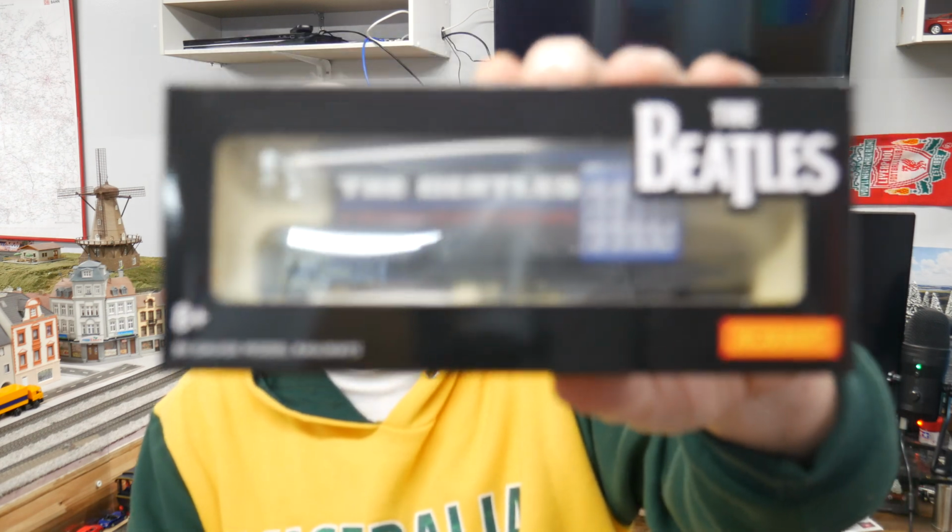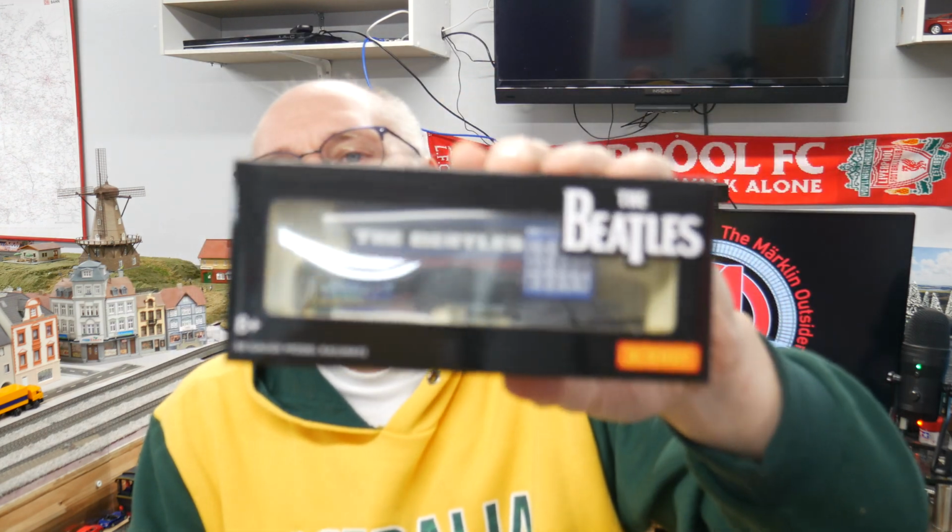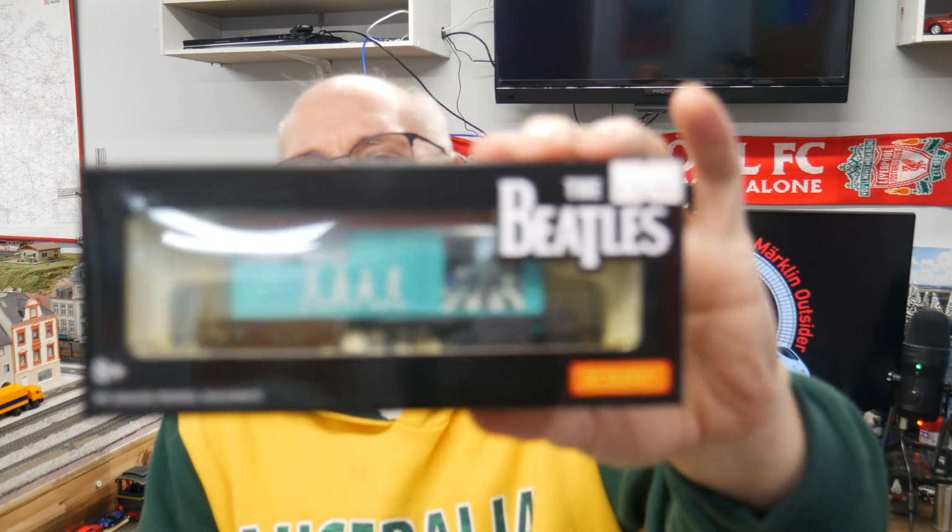Anyhow, that leaves just Hard Day's Night, and I'll put pictures of these up, and Abbey Road. Those were the missing cars and albums. I now have all the cars from this series.